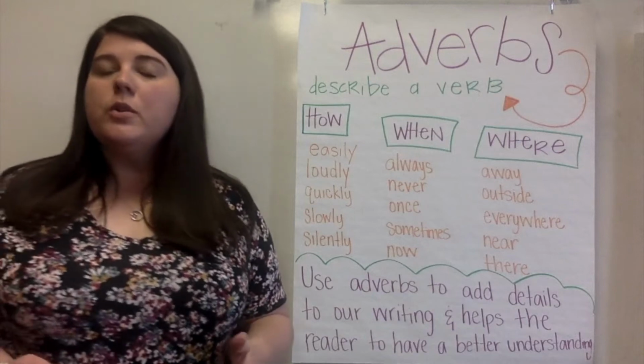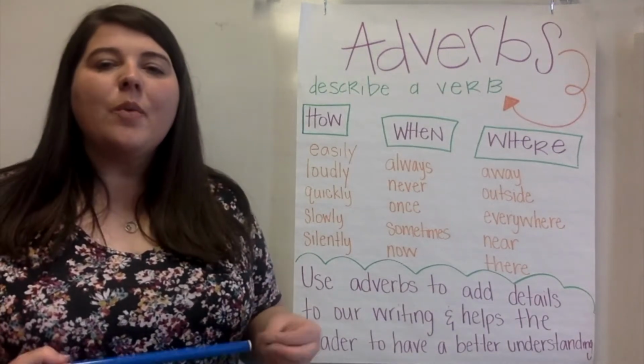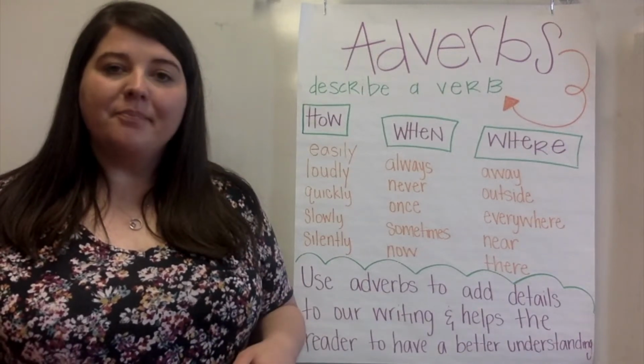Now, boys and girls, we want to use adverbs in our writing because it will add details that will help the reader to better understand what you're trying to say.